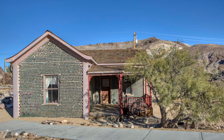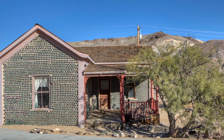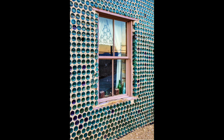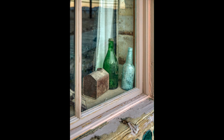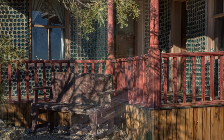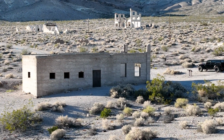The only structure that's been restored is the bottle house. Since there were no trees nearby other than Joshua trees, which really don't make very good building material, much of the buildings were made of rock and cement. An old miner by the name of Tom Kelly decided that empty beer bottles could well be used to form a house. So he collected 50,000 bottles in less than 6 months, and that was enough to build a 3-room house with plastered walls.